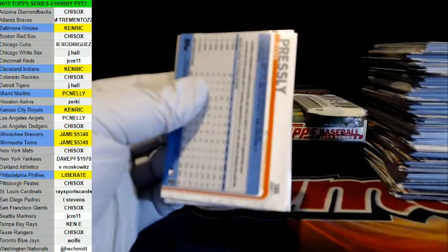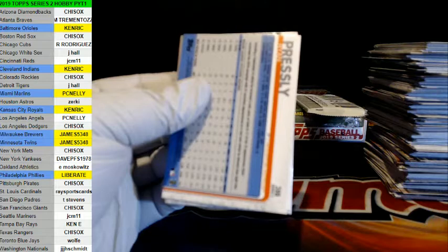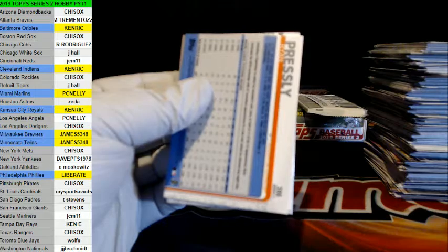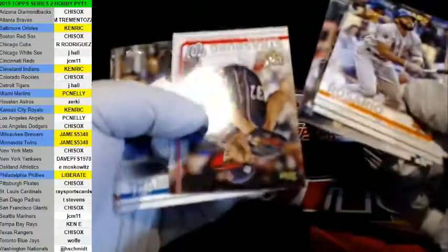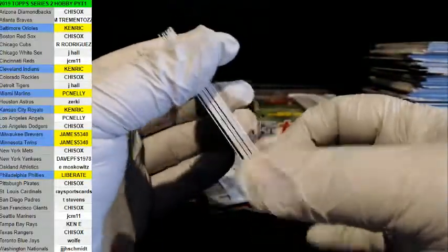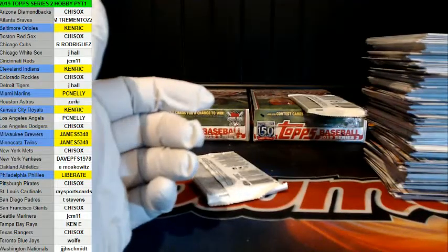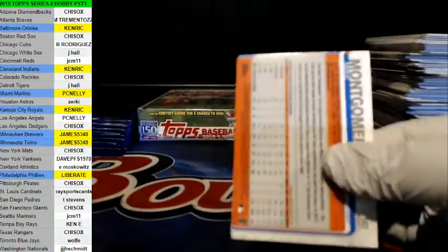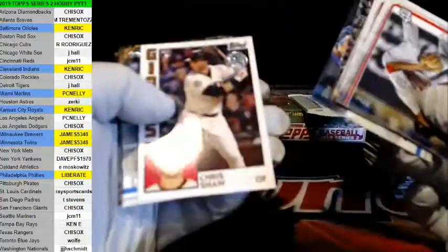Here. What the hell is that? Series 1? I was going to grab the checklist, but I got Series 1 up for some reason. Steven Strasburg. Chris Shaw.